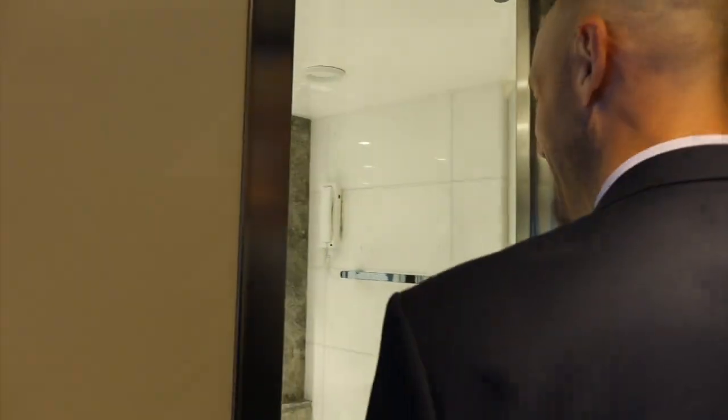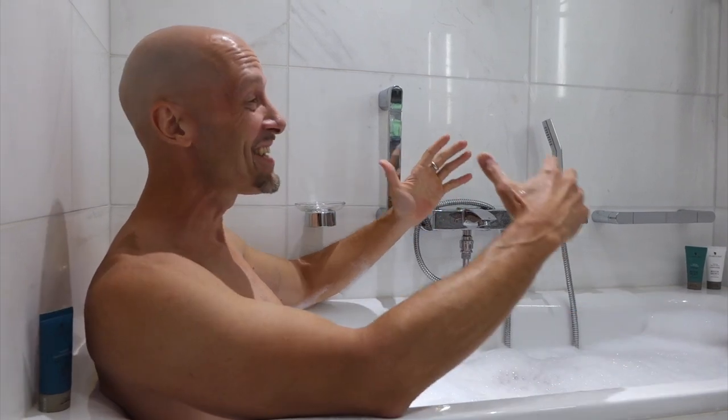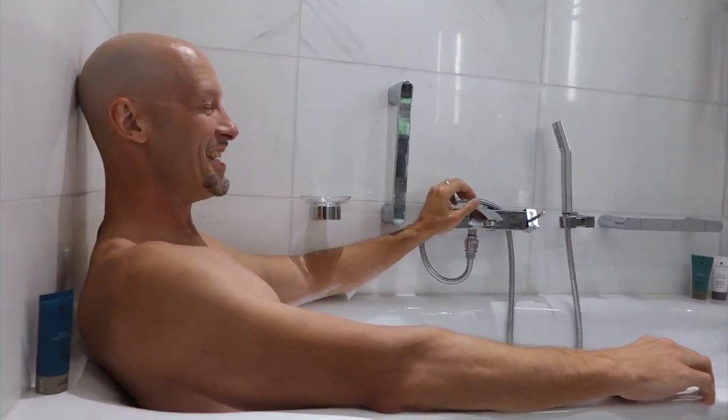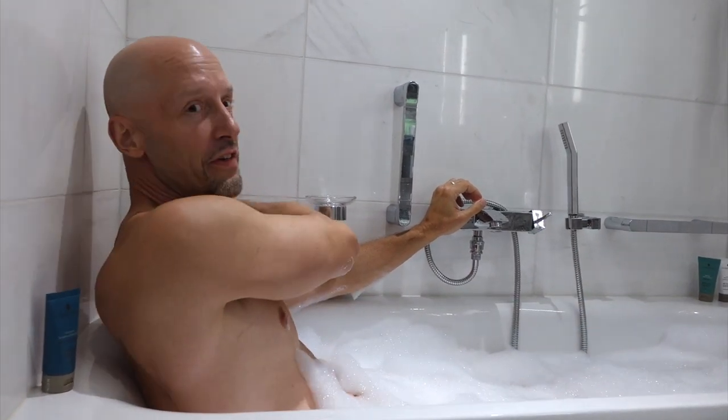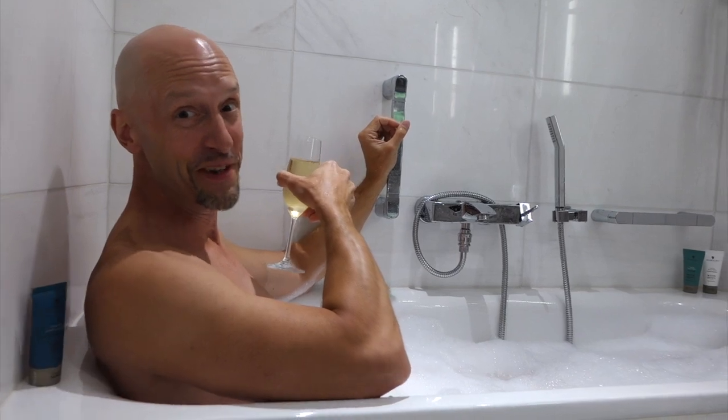Which finally brings us to the bathroom. Yes, there's a tub! This is a unique treat on a cruise ship, and I'm enjoying it. While I finish up here, why don't you guys take a look around the rest of this magnificent bathroom?